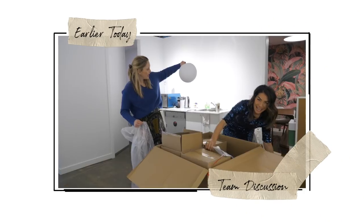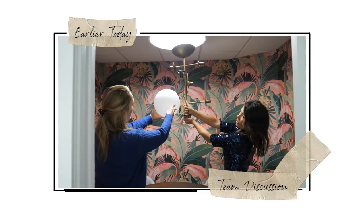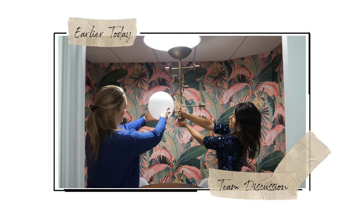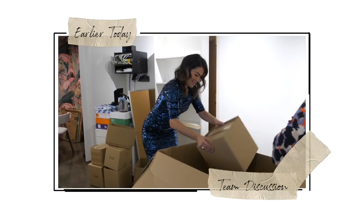And I'm really happy that I did. Sweet. It's gonna make a huge difference. Oh yeah. Pretty cool, right? So cool. It's a great scale. We're not gonna need any additional lighting in there. I don't think we will either. It's gonna look so good.